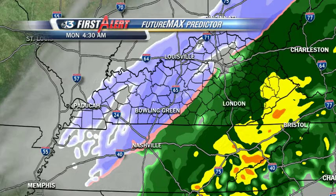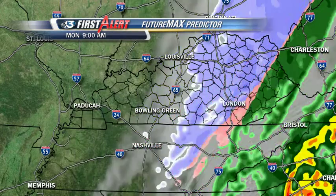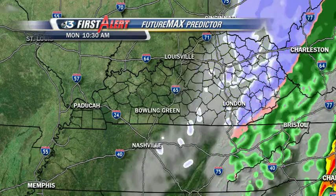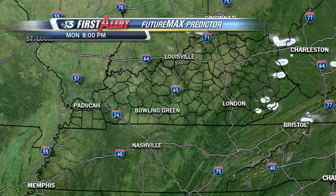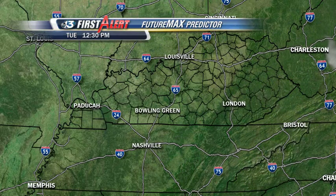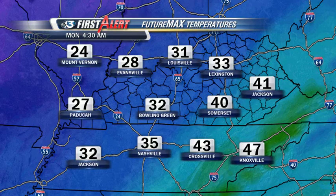Temperatures, well, the cold air is here, and it's going to stay for a while. In fact, look at the much colder temperatures that are back here to the west and northwest of us, already in the teens, and some of that air will be moving in over time as we go through the weekend. Future Max Predictor showing as we get through the morning, there's going to be that little bout of snow, but it should be out of here by about 9:30, 10 o'clock, or a little bit after that, say midday. After that, just a few clouds. The sun will come out, a few passing flurries, and then things are very quiet but very cold after this.